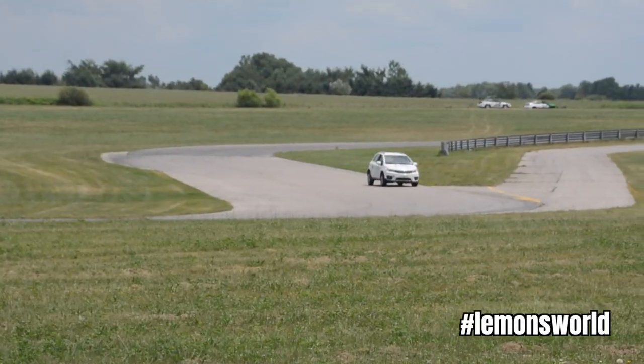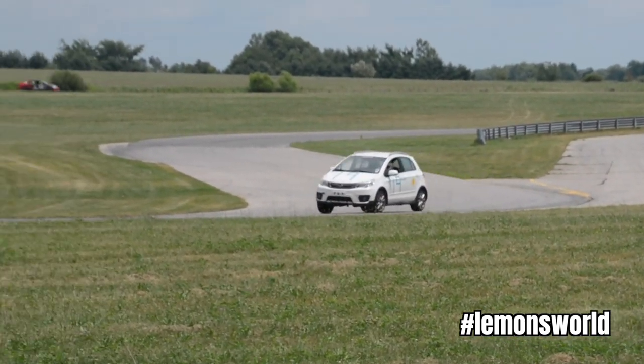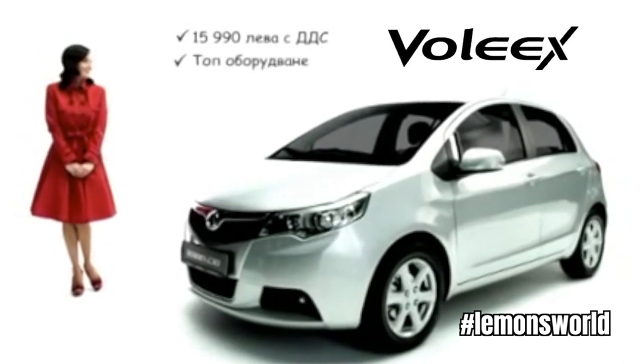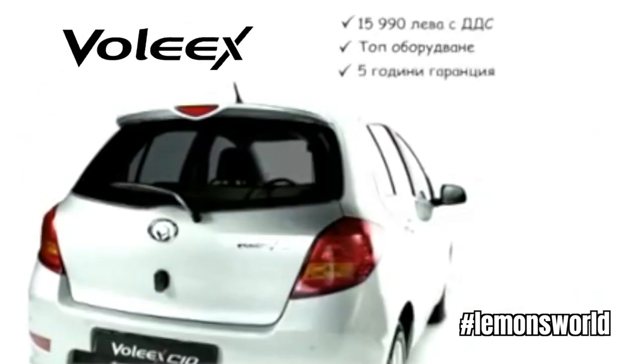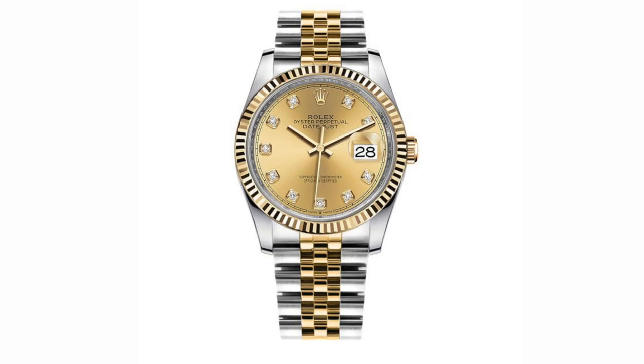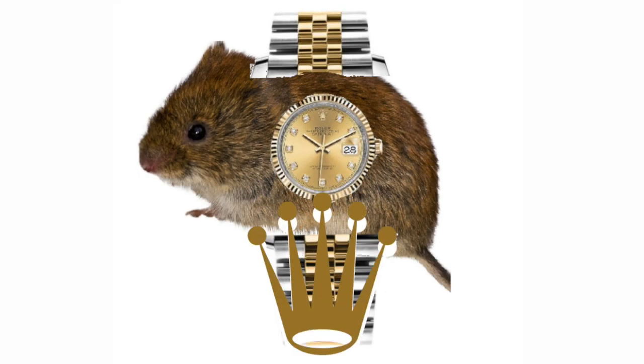Today, we're going to talk about the Volex, which is the very first Chinese-built car to race in Le Mans. Now, I have to admit, I don't even know if it's pronounced Volix or Volex. Like a Rolex made out of voles. How do you know this?